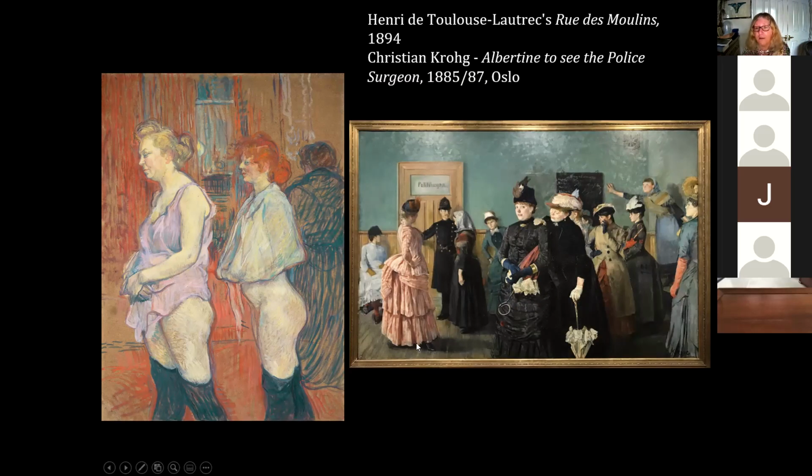He wrote a novel about Albertine. She's here to see the police surgeon. She's this shy figure in the background. She's found herself in this impossible predicament of becoming a working girl, and she's now facing seeing the police surgeon, which you can almost see as an act of rape, and psychologically many women never really got over it.